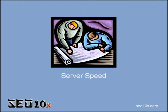Google is obsessed with speed, and look at the short period of time it takes for them to return a result. Milliseconds. So your site needs to respond quickly when someone clicks out of the search engines to your site. Where you host is important, and you need to have the necessary speed.